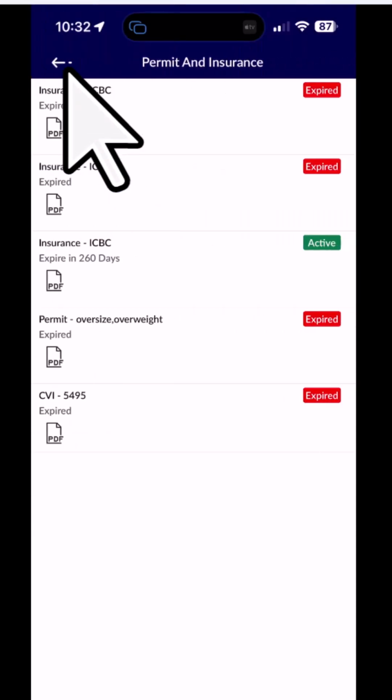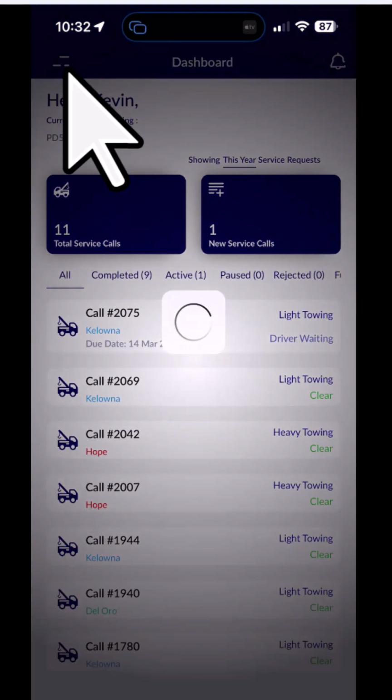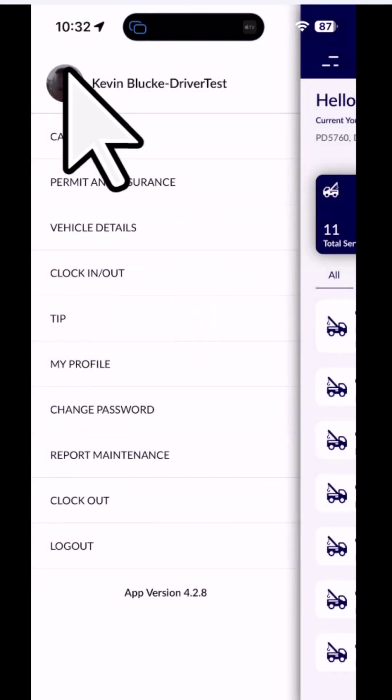You can click on permit and insurance and see any active or expired insurance. You can see copies of those, as well as your vehicle details. You can clock in and out. You can see the status of any tips that you have received through the system. You can check your profile and clock in and out. I'm going to click on call requests.